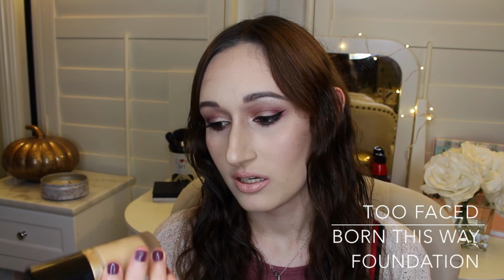Next is the Too Faced Born This Way foundation. I have the shade Ivory. I got this foundation because I saw so many great reviews on YouTube. So many people were raving about how it makes your skin look really good and natural. It has full coverage, but it still looks natural. You don't look cakey. And I definitely agree with that. I don't have that on my face right now, but this is what I have been using pretty much throughout the whole month of October since I got it.